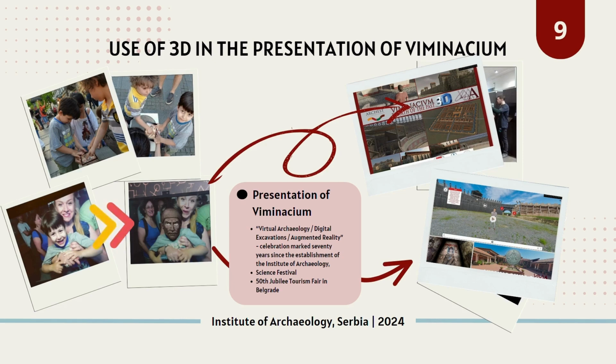This dynamic platform not only showcased the modern and ancient structures of the park, but also offered an immersive narrative guided by virtual companions, granting visitors a comprehensive 360 view of every facet of the park's landscape and heritage.